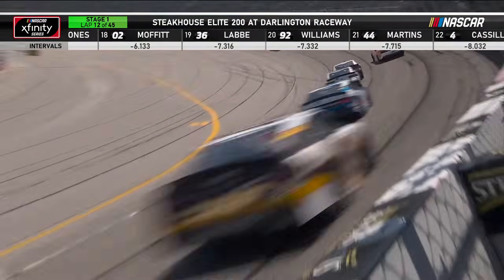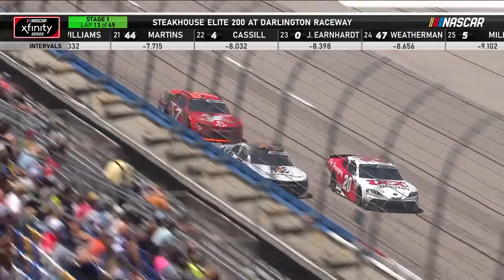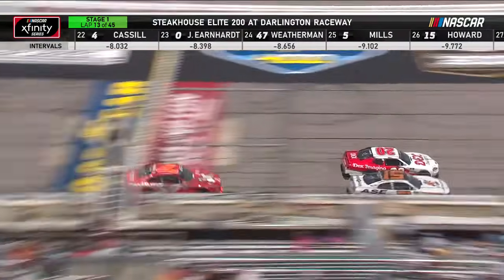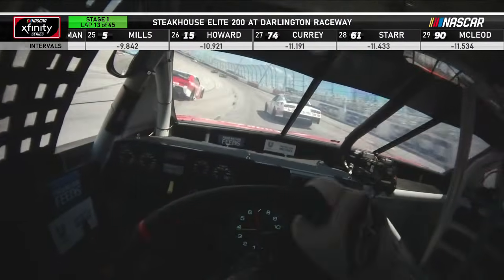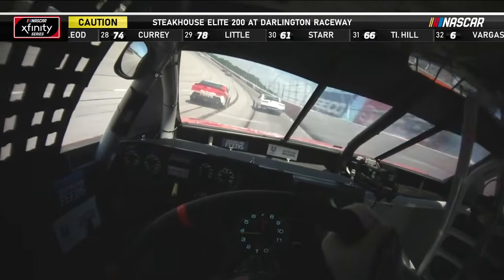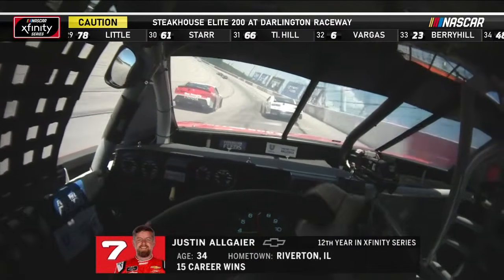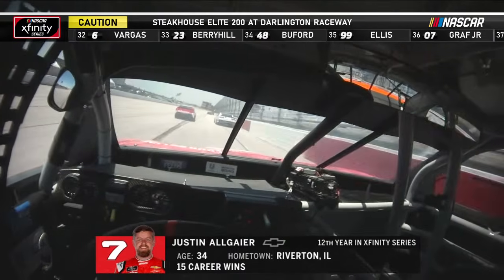Ooh, we got the 2 car there. Looks like he already got some damage on the right front. Gonna have to fix that up here. 20 cars, the boys are going at it. And you know who's been on the move early? Jeremy Clements had worked his way up to 6th. He slid back to 8th on the restart as we go on board with Justin Allgaier. The Food Lion Feeds onboard camera, and we get a caution here.